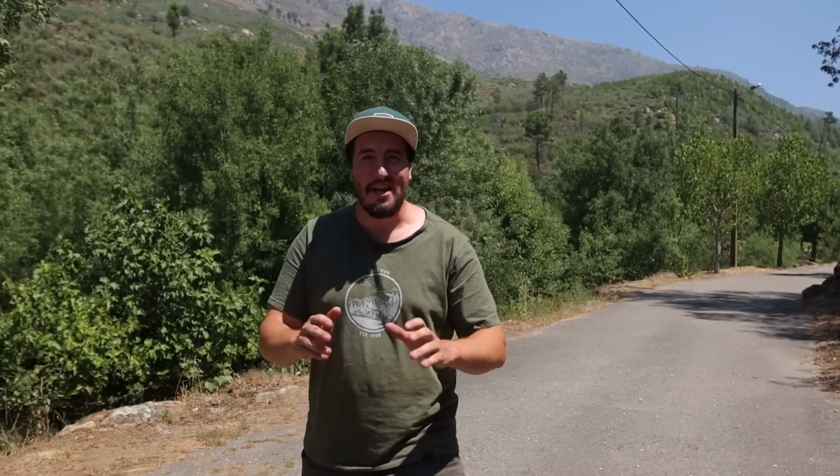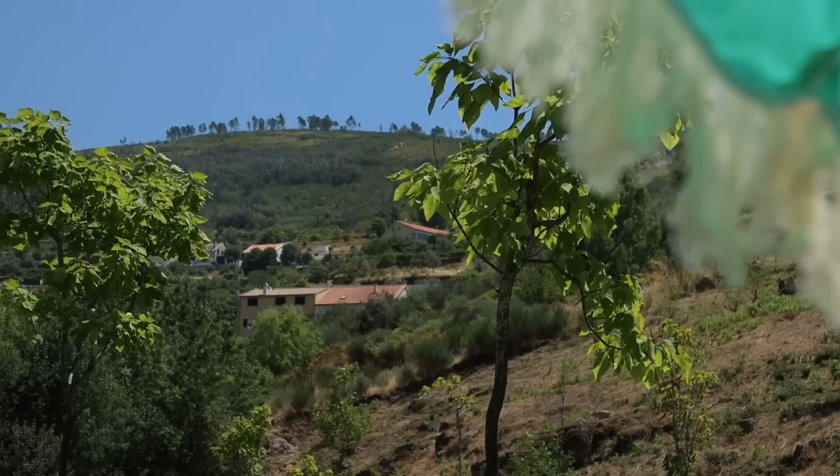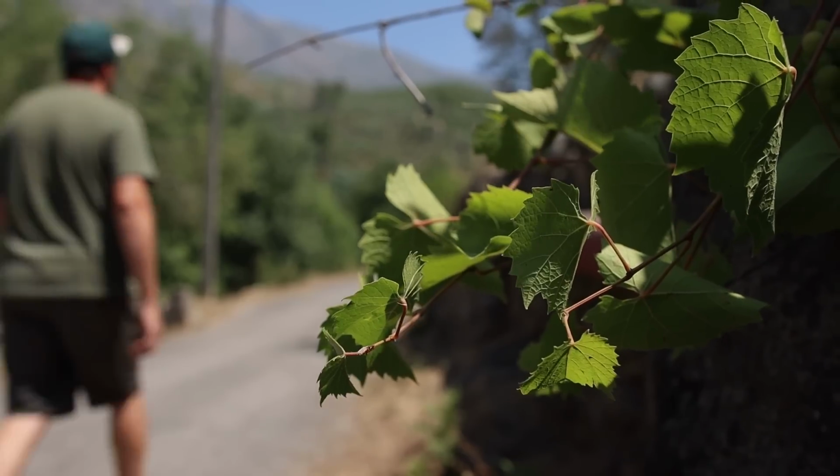We've just arrived at this beautiful scenic mountain village. There's views in every direction and I can actually hear people in the distance, which is a good sign because I've been walking along this road for a couple of minutes now in the heat, and hopefully at the end there's a lovely place to call off.